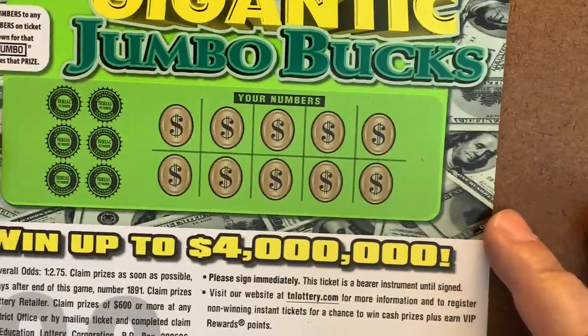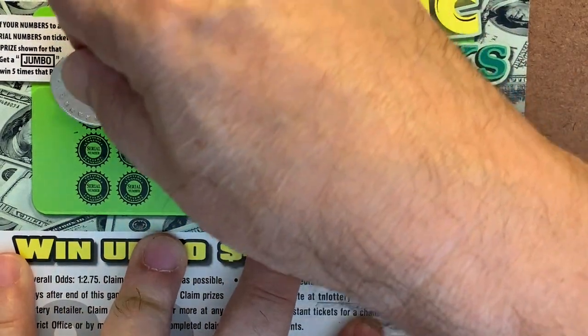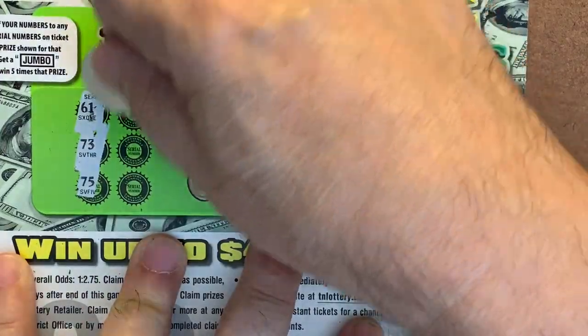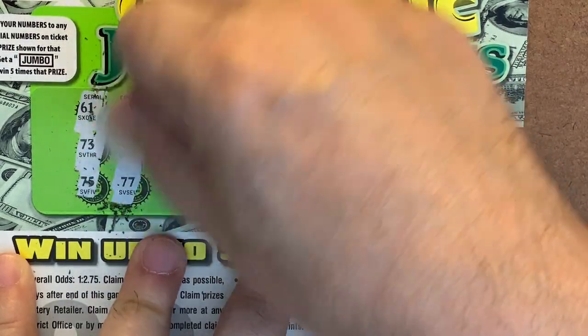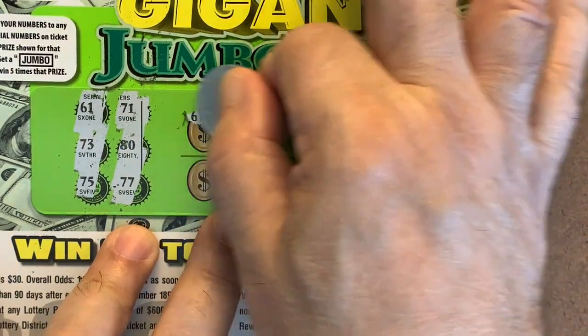And speaking of back, let's get the back done. Well, you can't forget to do that. Oh, this went on the back side. 61, 73, 75, 71, 80, 77, Sunset Strip. Okay, come on. Let's break my streak on the back.